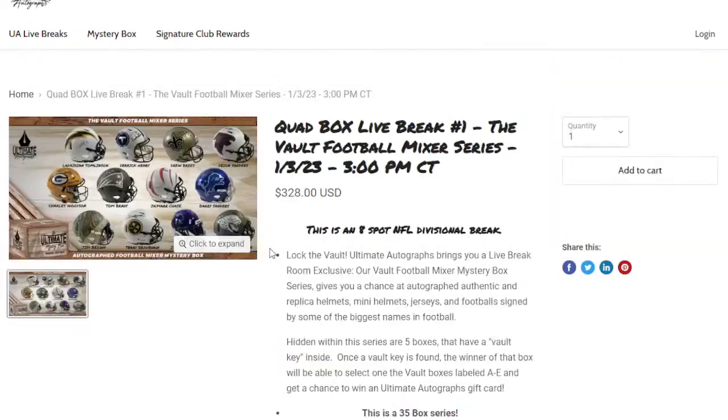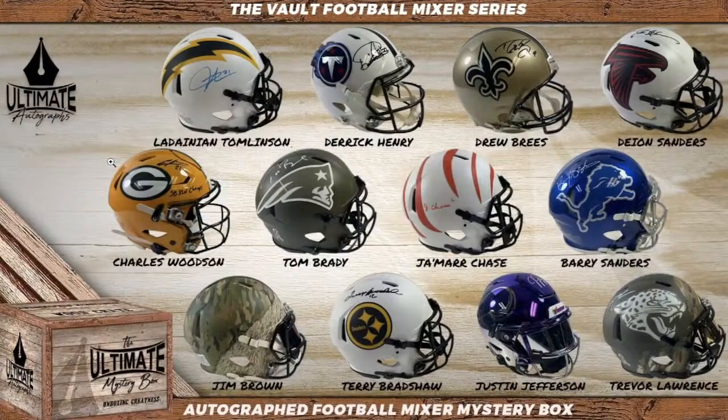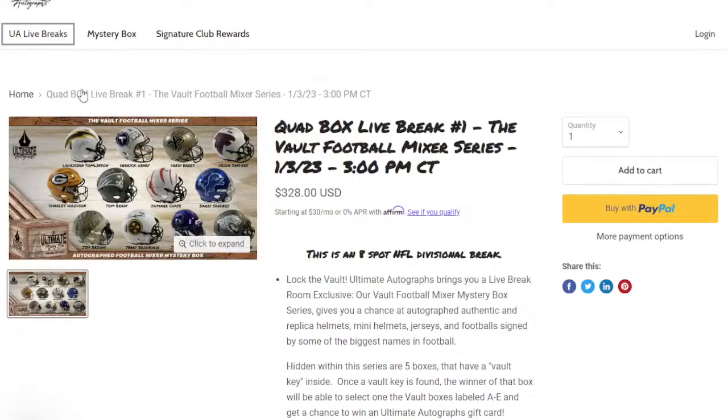So here's that vault break, by the way. I think we're down to 16, Alex. Is that right? You have them right there, right? The vault, actually, they're right here. 4, 8, 11, 16 left. So 16 left in the vault. We still have the Jamar Chase Lunar Authentic. The best running back ever for me, Barry Sanders Flash Authentic. 4-time Super Bowl champion quarterback Terry Bradshaw on the Lunar Authentic. And then we do have the custom Trevor Lawrence still out there in that series.